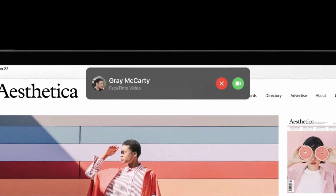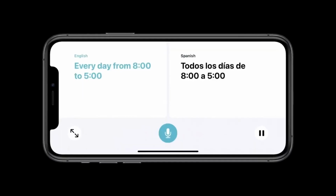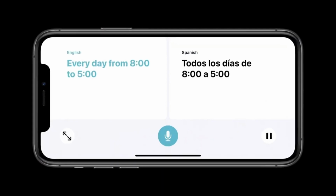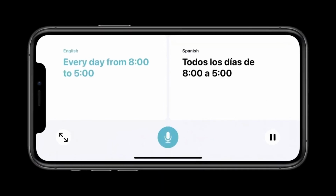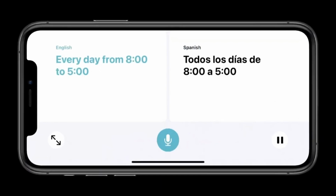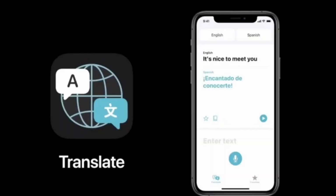So, a Translate app. They just kind of jumbled this in with Siri, but they have a Translate app that does offline translations by Apple, and it's got conversation stuff, so you can use it to have a conversation with someone starting in one of their first 11 languages, but I'm sure it'll expand as Apple typically does.